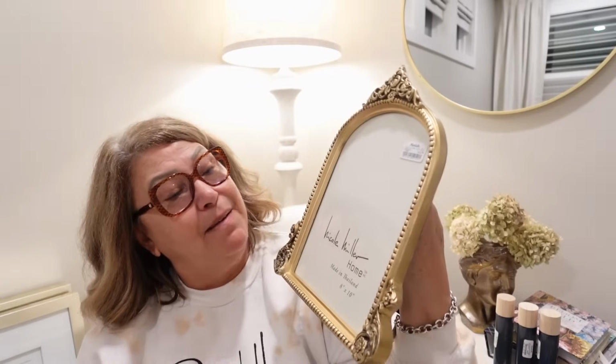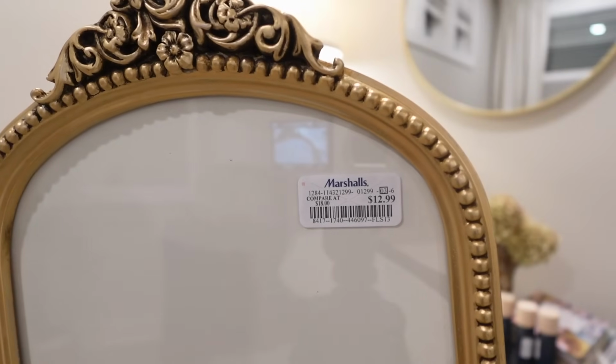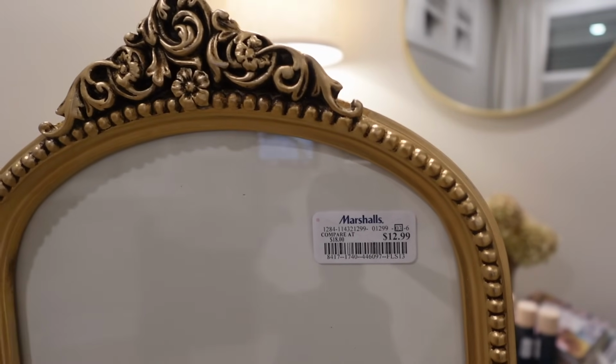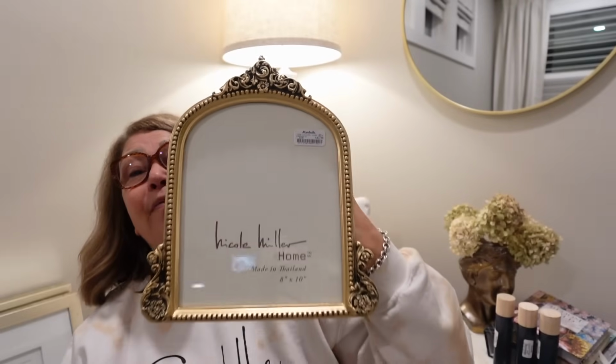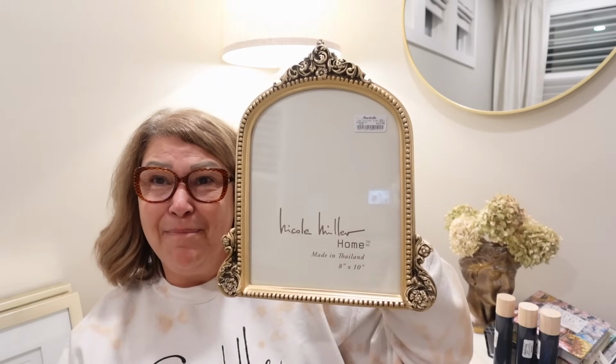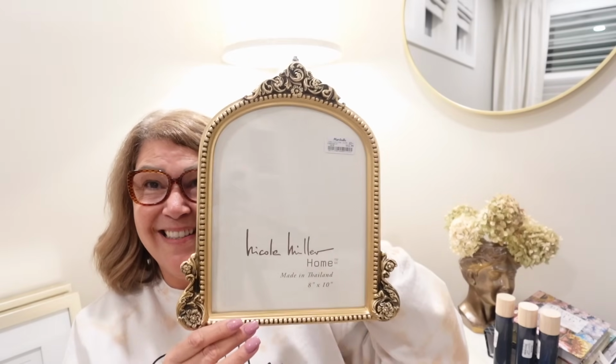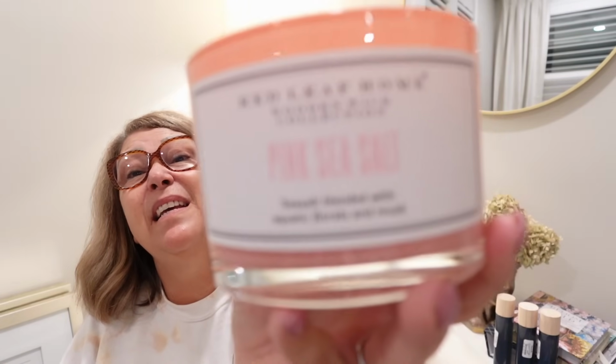I got this at Marshall's for $12.99, and I thought it would be just beautiful sitting on my counter next to the lamp. A beautiful spring picture of some sort in it. Found this lovely candle. It smells so good. It's pink sea salt.